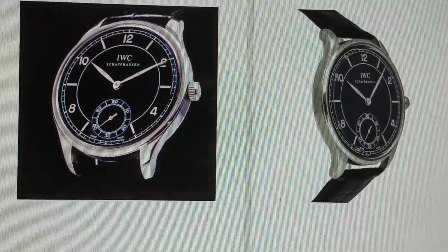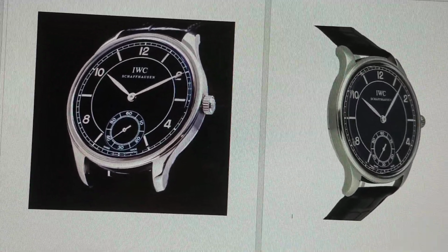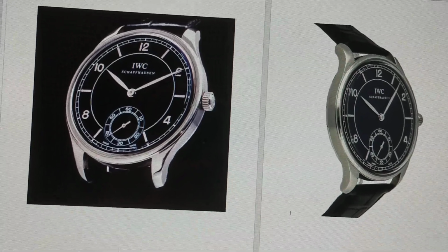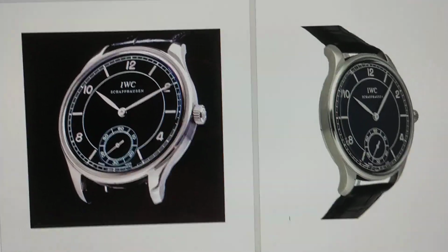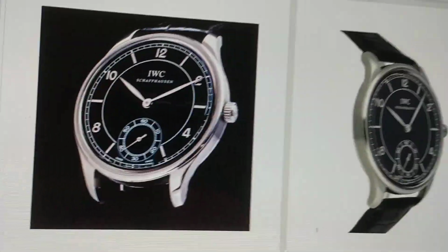I'm just trying, when I acquire a watch, to acquire what I like and forget about the what-you-should-buy and what-you-should-like stuff. I just really like this one.